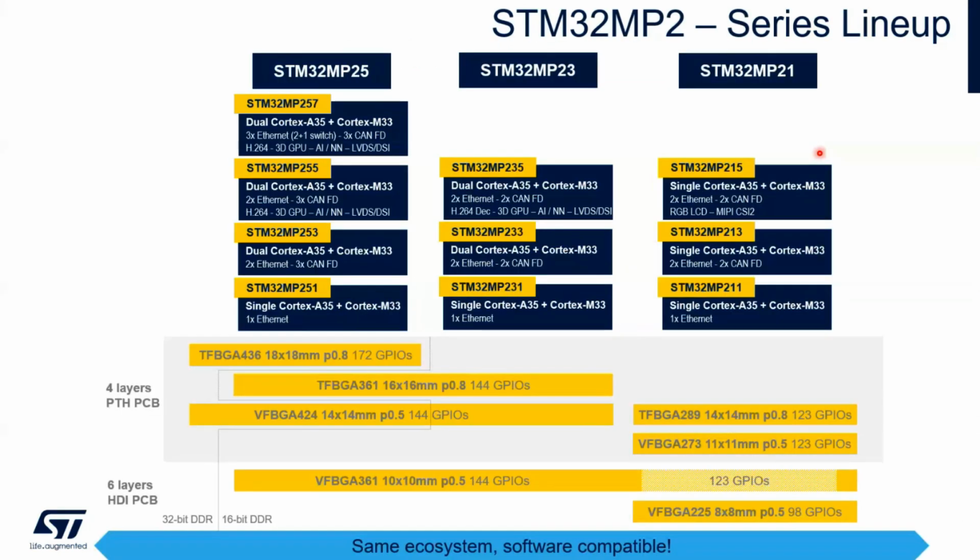Another way of looking at it is this slide. So you can see the summary of the differences between the MP25, 23, 21, but also the sub differences within those families of the derivatives of the products, which I won't go into in detail here. The key takeaway from this slide is the pin-to-pin compatibility between the devices. Vertically, between the MP25, say, if you're usually in the same package, they are pin compatible. The bottom half of this slide indicates how they are pin compatible between the sub-series of products. So, for example, if you take the TFBGA 361 package here, then you have pin compatibility between the MP25 and MP23, allowing you to design one PCB to support multiple devices and therefore multiple SKUs of your application potentially.